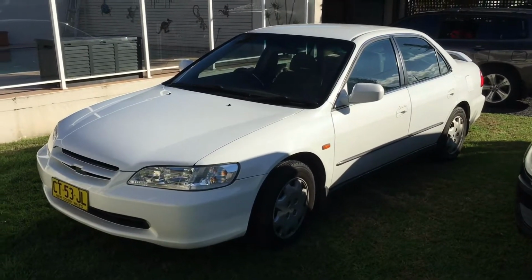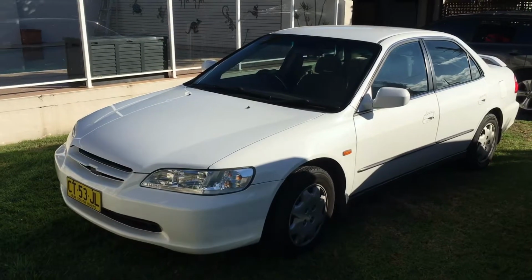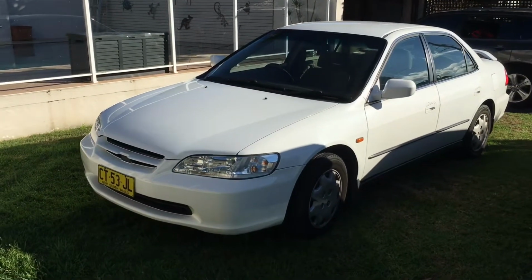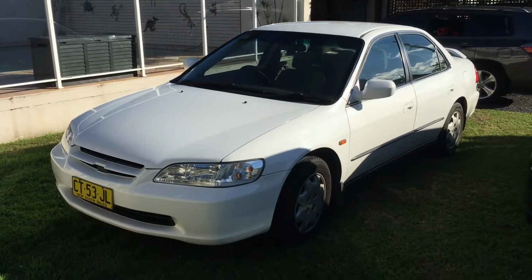As far as I can tell, we've got full logbooks with it. I think it is a single family owned car. It looks like mum and dad's pride and joy for a while, and then it was handed over to the kids. Had some L plates in it, so somebody learnt to drive on it.